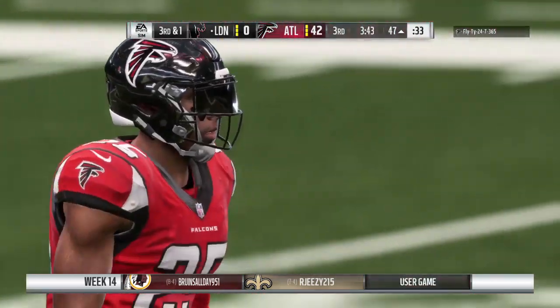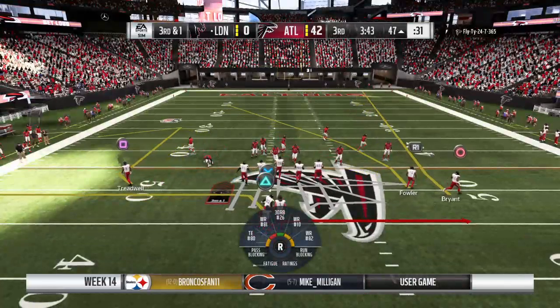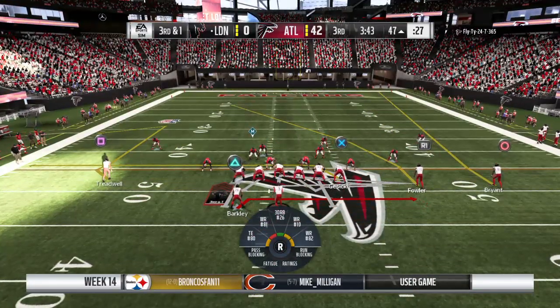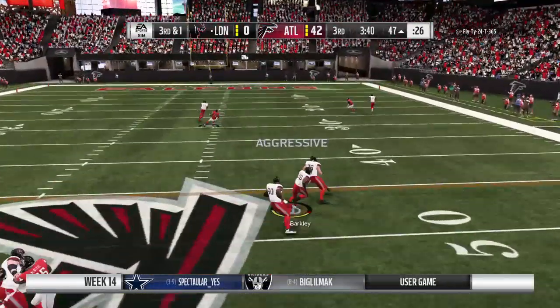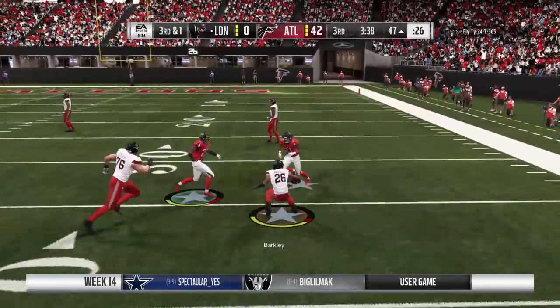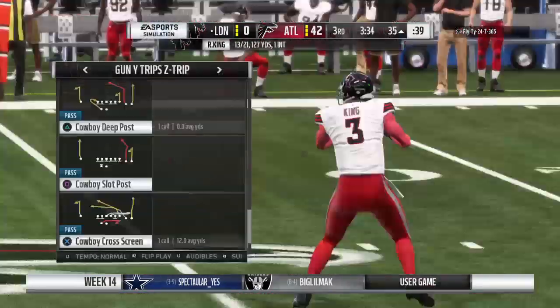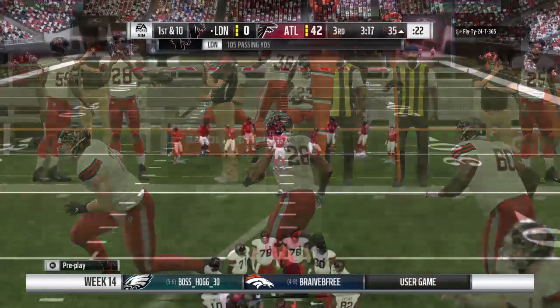Throwing again on 2nd down, but this time it's incomplete. The offense on 3rd down, 2 for 5 to this point. They need just a yard here. It's 3rd and 1. They're going to look to throw. They'll set up the screen to Barkley. And he's got this down to the 35. They pick up 12 on the play there, and they move the chains.